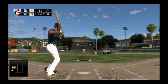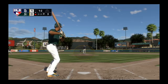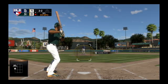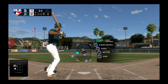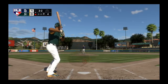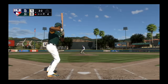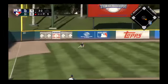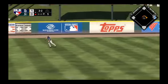1-2 now. When you've got a guy that throws a good two-seam fastball, you have to be ready for him to try to run it inside and jam you. Good job to lay off that one, but I wouldn't be surprised if we see it again. Here now the 2-2. This is line to left. And there's the first hit of the game for the A's.